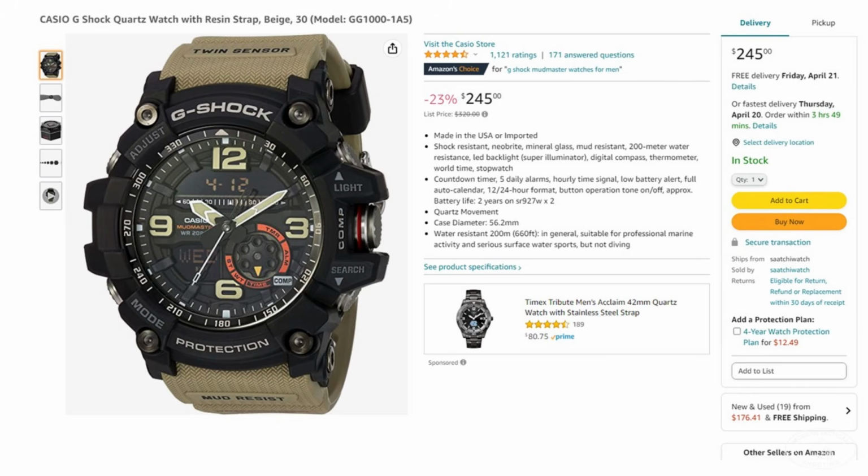My wife got it for me. If I had to choose getting a Mudmaster or a ProTrek, I would probably go for the ProTrek. Now, I believe my wife paid around $350 for this Mudmaster, and it's a pretty stout watch. You can really beat this thing to death. So if you're looking for a super rugged, stylish G-Shock, then look for the Mudmaster.